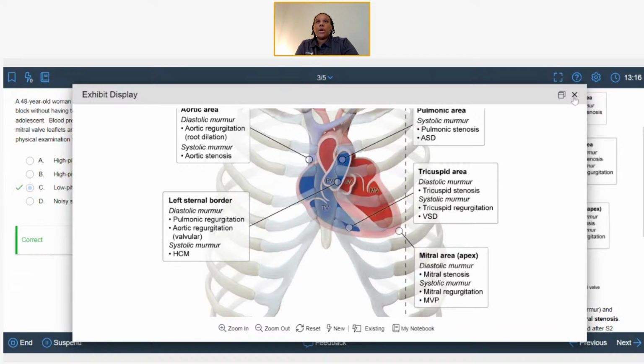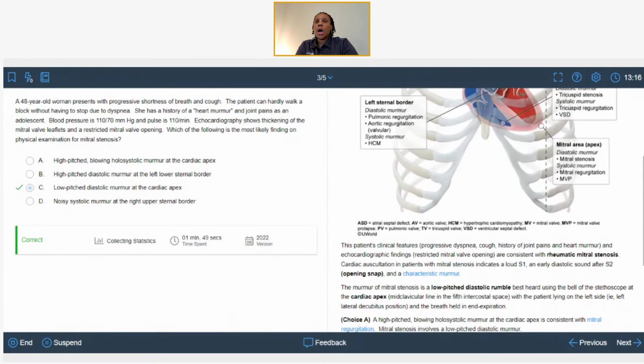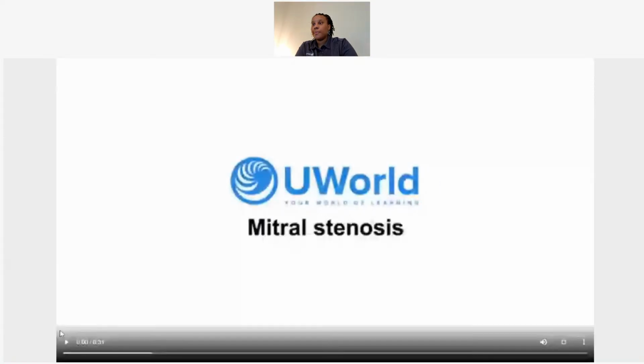So let's go over to our explanation. This patient's clinical features, which are progressive dyspnea, cough, history of joint pains, and heart murmur in adolescence, and their echocardiographic findings, which is restricted mitral valve opening, are going to be consistent with rheumatic mitral stenosis. Cardiac auscultation in patients with mitral stenosis indicates a loud S1, an early diastolic sound after S2, which is the opening snap, and a characteristic murmur. So let's take a look at UWorld's image or video for the mitral stenosis.